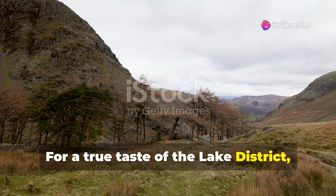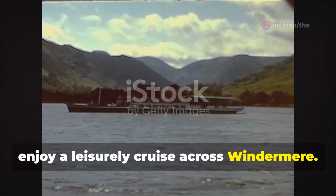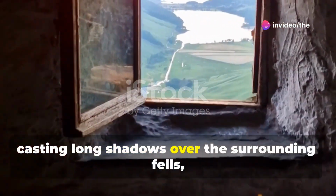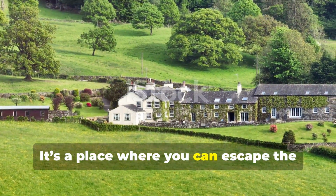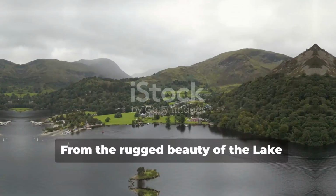For a true taste of the Lake District, hop aboard a traditional steamer and enjoy a leisurely cruise across Windermere. Back on dry land, treat yourself to a hearty pub lunch at one of Hawkshead's cozy inns. As the sun begins to set, casting long shadows over the surrounding fells, take a moment to appreciate the peace and tranquility of Hawkshead. It's a place where you can escape the hustle and bustle of everyday life and reconnect with nature.